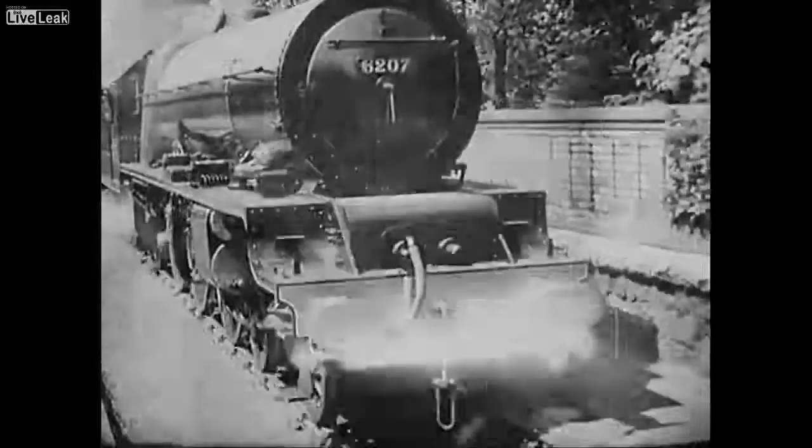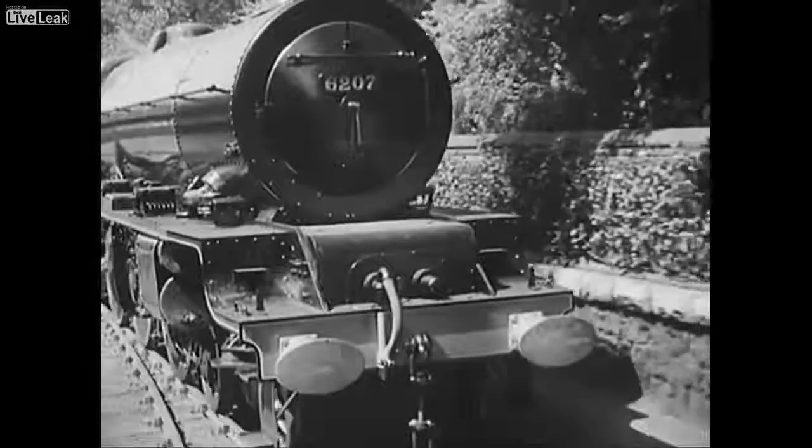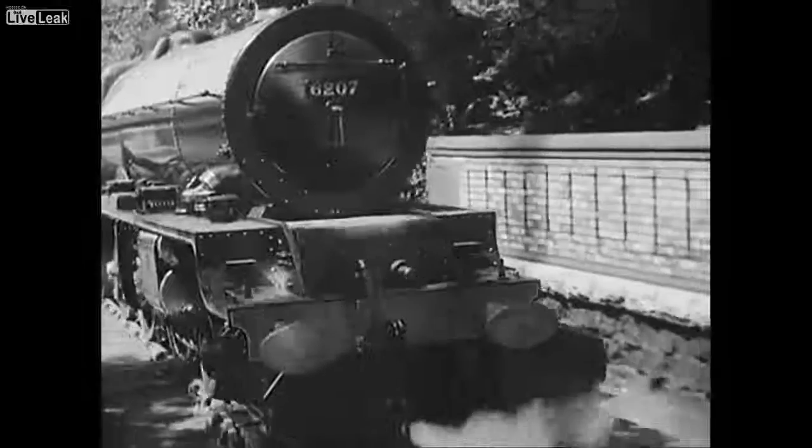A thousand men have served her in the making. How many thousands will she serve during her life on the line? Here's to you, number 6207. Good luck and good running.